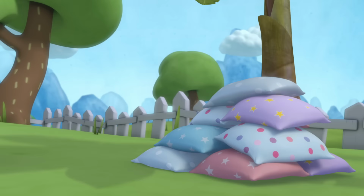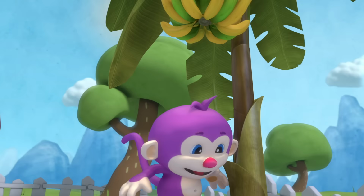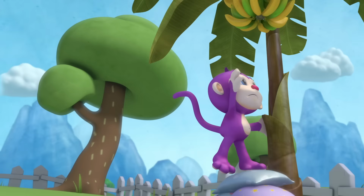This is his song. It's about bananas. Come on, sing along. They're yellow and tasty and healthy too. Monkey loves bananas. How about you?